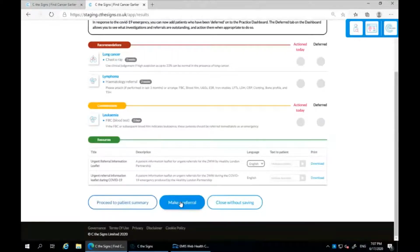And even during COVID-19, if you're worried about a patient and they don't qualify for a 2-week wait, you can still do a referral based on clinical suspicion, and that patient will be triaged by that 2-week wait clinic in the way they're responding during COVID, which is a telephone first appointment, which counts towards that 14-day waiting time, but all those patients will be seen.